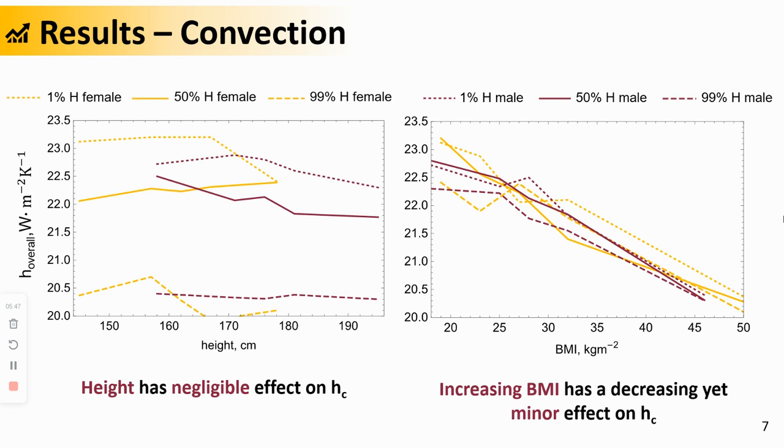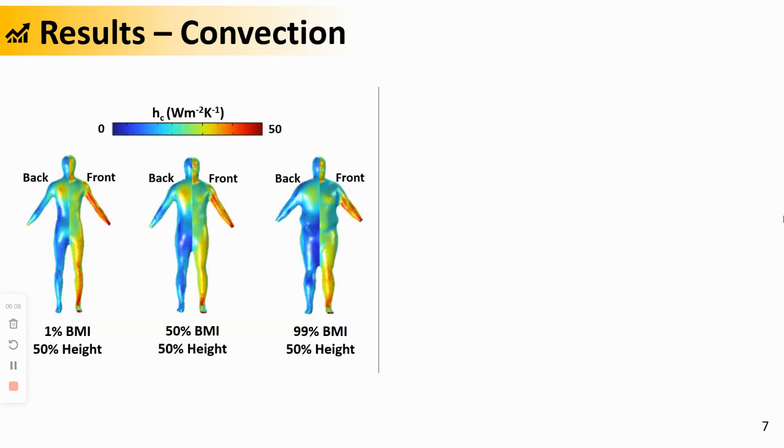However, when you look at the absolute value of the actual heat transfer coefficient and how much change you see, it's only about 15% between the smallest and the largest person. And if you've ever done measurements in this area, this is really within the experimental uncertainty of some of these measurements. The error bars are relatively large. So BMI has some impact, but it's not very high.